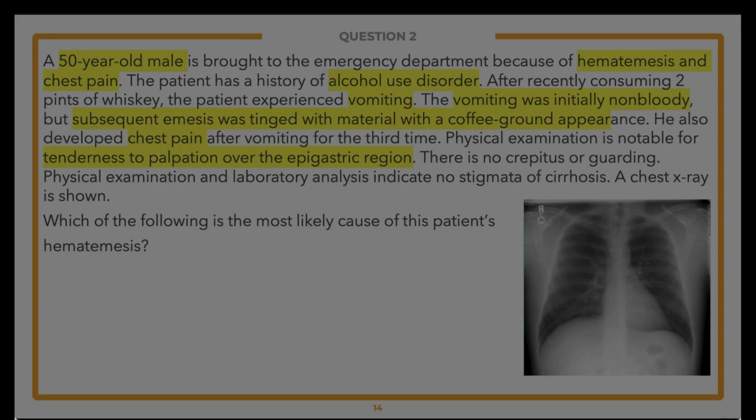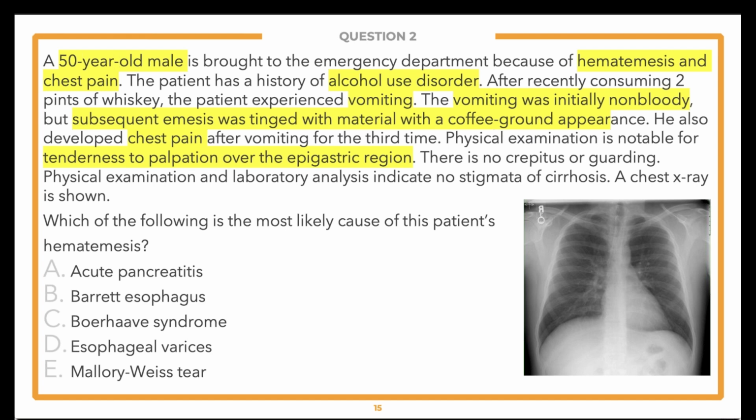Let's look at the options here, and let's try to figure out which would be the best option in this situation. Option E, a Mallory-Weiss tear. Option D, esophageal varices. Option C, Boerhaave syndrome. Option B, Barrett's esophagus. And option A, acute pancreatitis. Now, all very good options and all things that can cause similar problems. But in this patient with alcohol use disorder and this nonstop retching and vomiting, with vomiting up coffee ground emesis and having this tenderness, really only one thing fits. So out of the options, take your time, think about it, and come up with an answer, and we can talk about this.